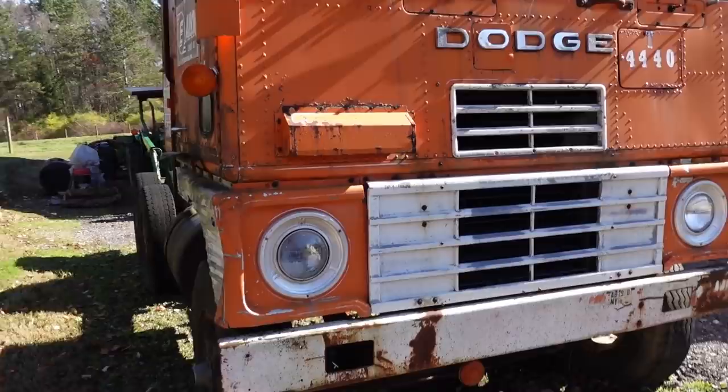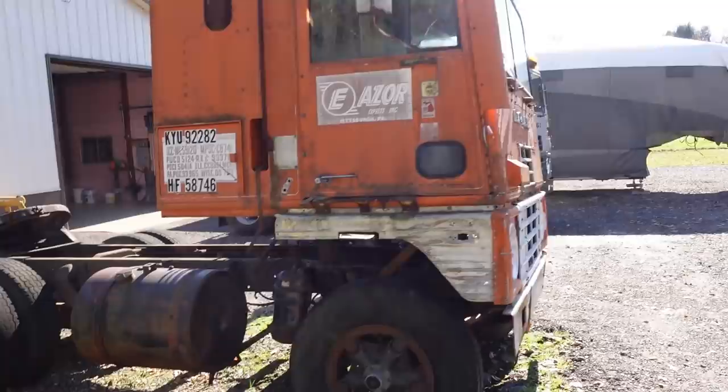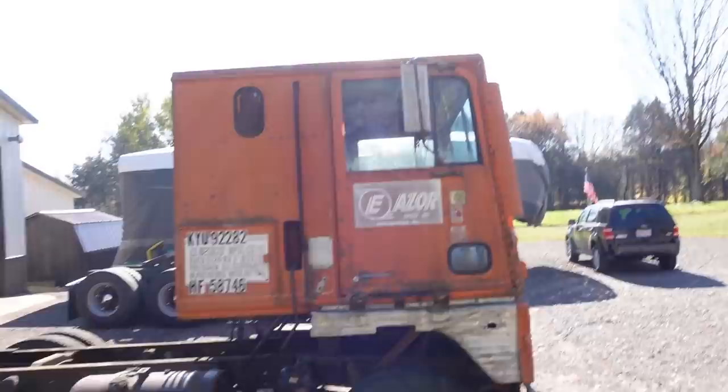And the street that I lived on, there was a gentleman down the road that had one of these. And man, it caught my eye. He custom painted it, and he hauled steel. A lot of the guys in my neighborhood were steel haulers. There were probably five on my street.